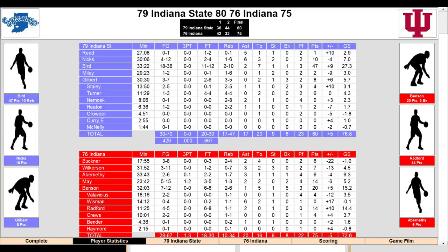He played just under 34 minutes, was 18 of 36 from the field, 11 of 12 from the free throw line. He had 10 rebounds, 2 were offensive, he had 2 assists, 1 steal, 1 block, 3 personal fouls, 47 points, and he was a plus 9.